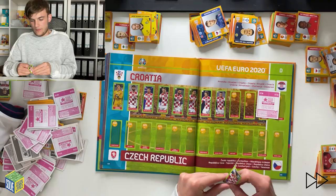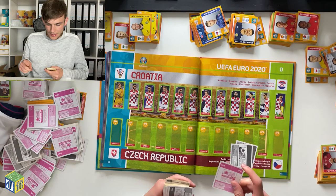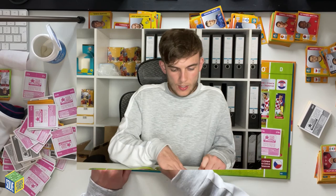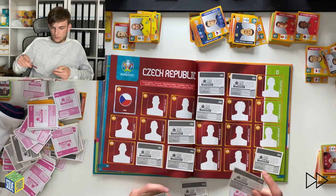Right, on to Czech Republic now. Where is Czech Republic? Where are they? There they are. Got them. Czech Republic it is. Let's start with the pink back stickers. 379. All in. Now for the Czech Republic player stickers. There it is. 386. Nice.